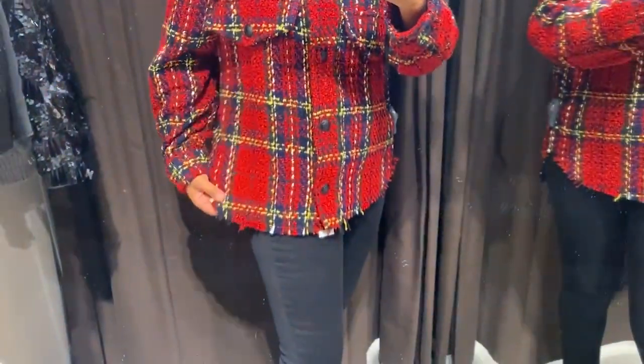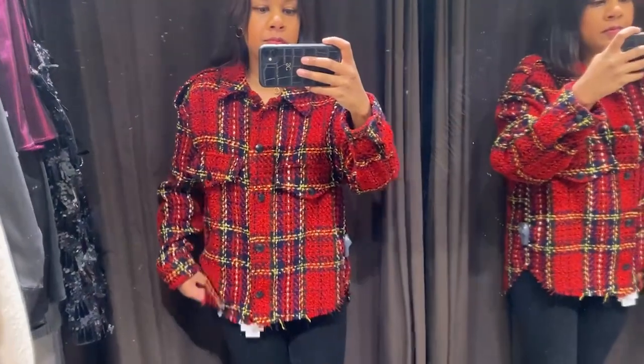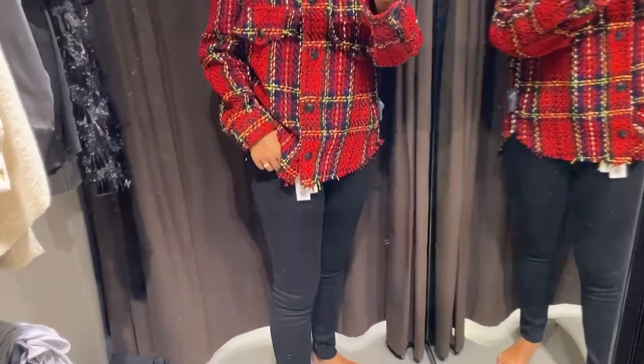But I think if you want something festive as well, but you're not really into all the sequins or the bling, if that's not your thing, then this could be a nice alternative. Maybe not for party wear, because obviously you'd probably get quite hot. But yeah, a Christmas day outfit nevertheless.